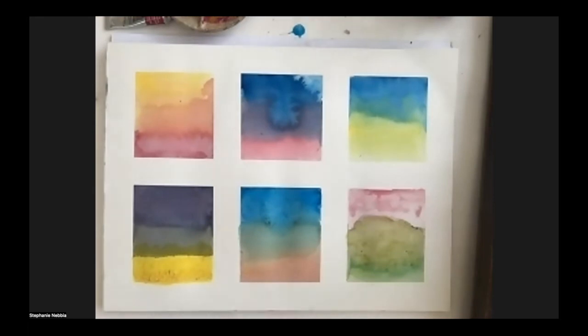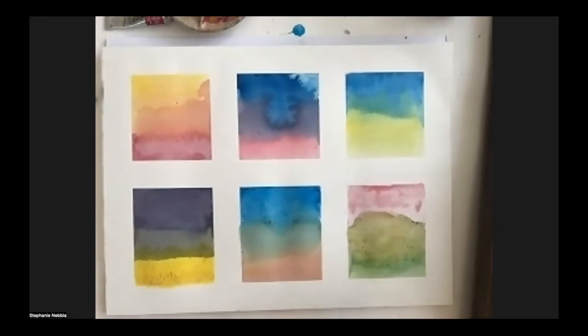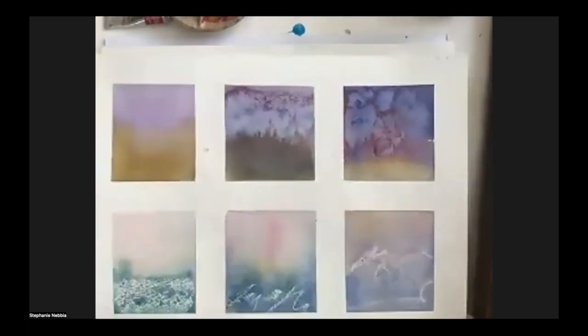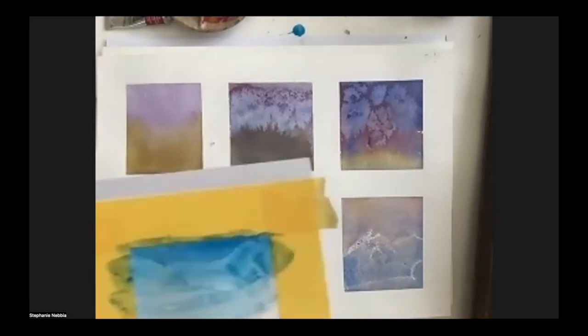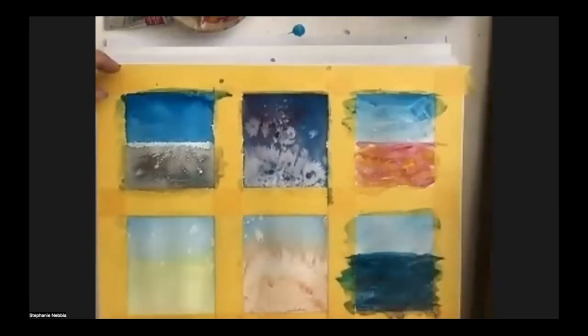And I hope that this has given you an insight into experimenting with colour and texture, and to revisit some of the other examples that we've created, and have a look at how some of the others are drying. So I'm going to go back to this other piece.